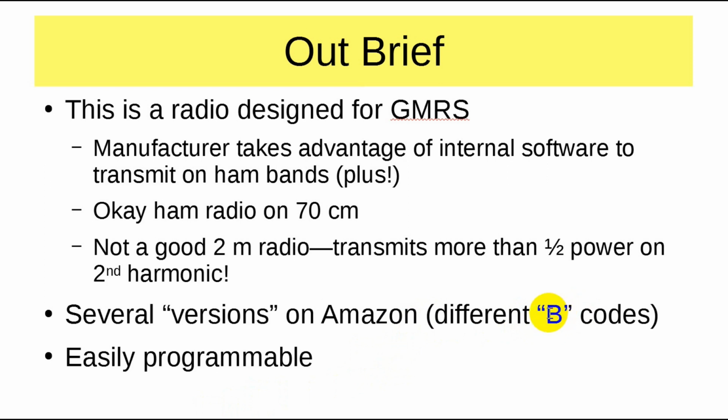On Amazon, when you look at Amazon, there's a B code in the URL. It's 8 or 10 digits long. And this is actually a unique code for every item out there. You can get different versions of it, but they're all the same. Okay. It's very easily programmable. I have no heartburn with programming.